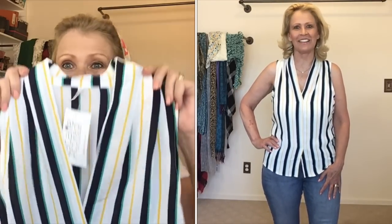It's really lightweight, super cute. I appreciate that my stylist sent it. She probably knew I was going to love the colors in this, but I wasn't completely sold on the fit. So yeah, what do you think? Should I request a larger size? I think I'm going to send this one back.